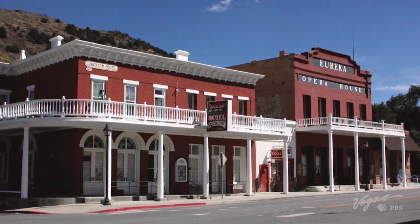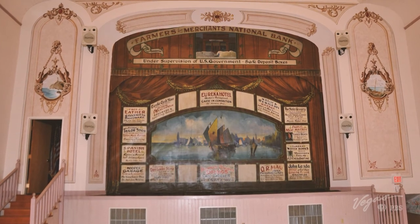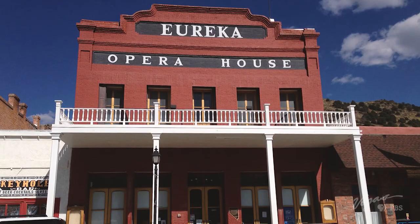Located right off Highway 50, Eureka was once an important stop on the Transcontinental Railroad. To this day, its historic opera house stands tall in a nod to the boom years.